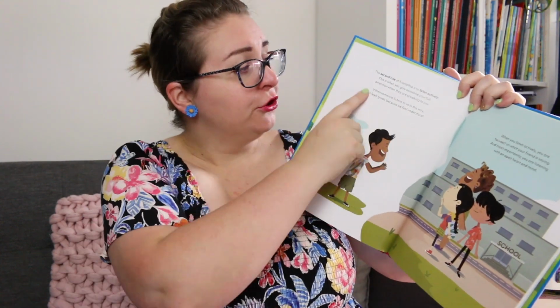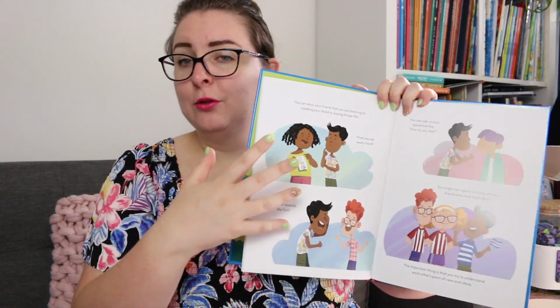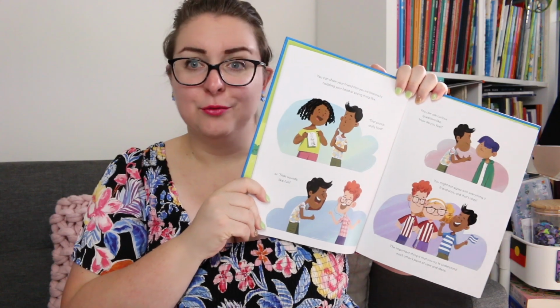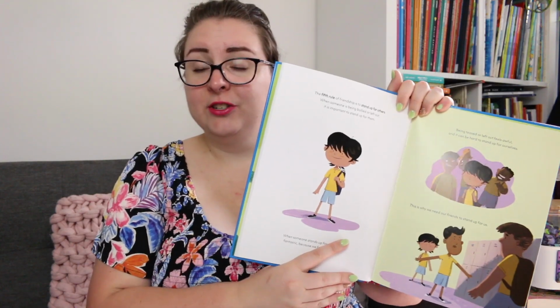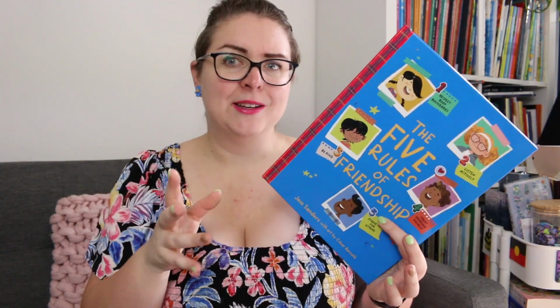So when each rule is introduced, it's introduced and then it's explained why that's important and how that helps to build and maintain a friendship. And then you get examples of what it looks like, what it doesn't look like, and how you can respond in different situations. The illustrations are simple and clear. They give lots of examples of what it might look like, what people's expressions might look like, which again is also really important when you're talking about these kinds of things with the kids.